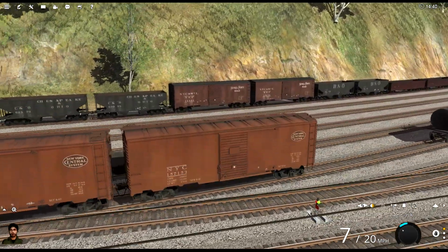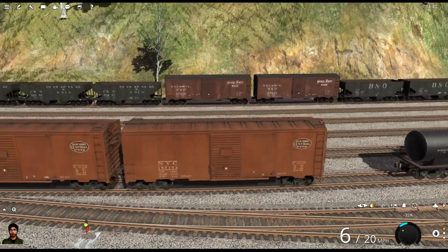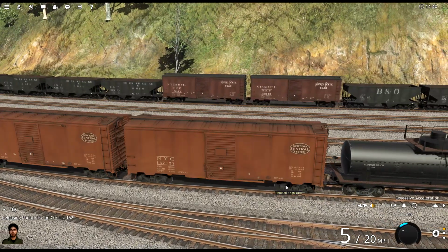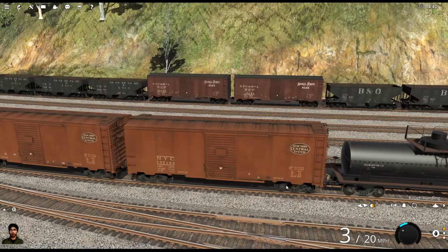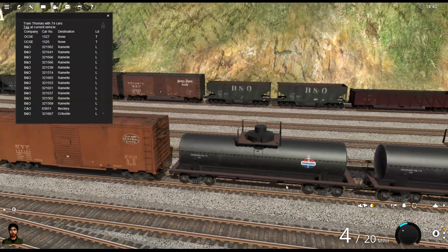Alrighty. Still too fast. Still too fast. Yeah, see. Look, I slowed down too late. Oh, no, 5. Okay. Alrighty. So now let's do this, right? Oh, wrong way.